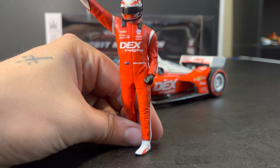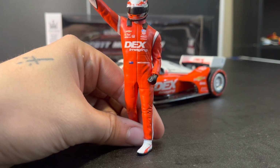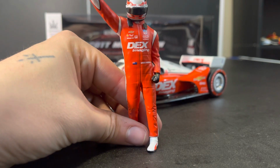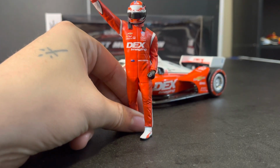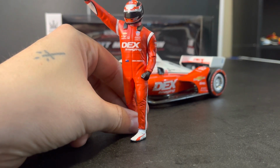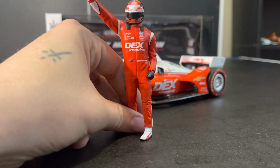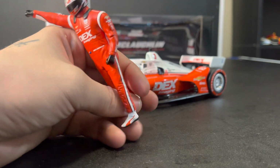I know in my previous figure reviews, I've been complaining about the quality of the figure, and this one actually turned out really nicely. It's got some nice texturing to the fire suit. I mean, the sculpting on this is actually really good. Now keep in mind, these are just resin figures, so the sculpting on it is actually really decent. Scott McLaughlin really doesn't wear a really form-fitting suit, and it's reflected quite well in this. I will give it credit.